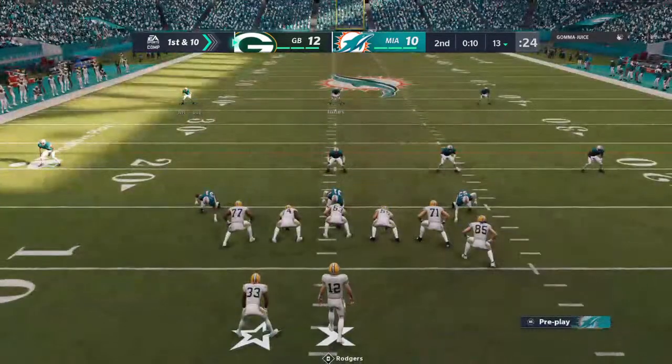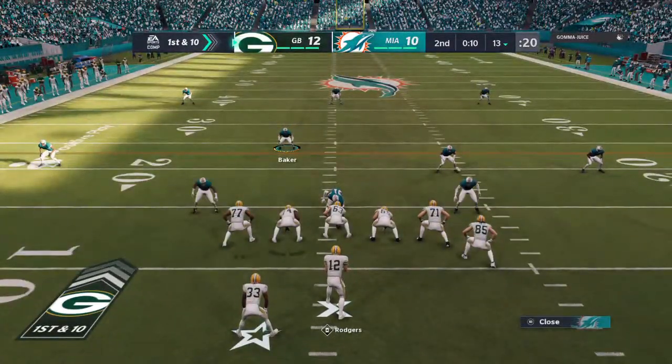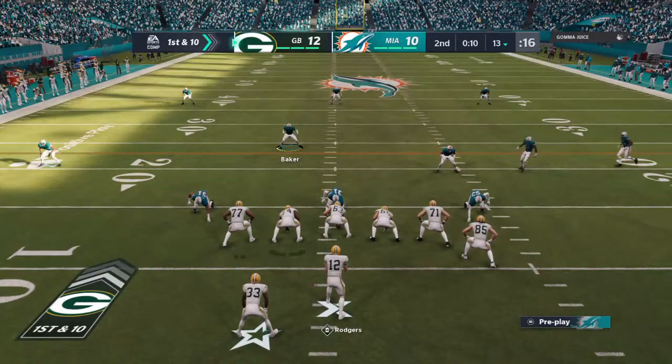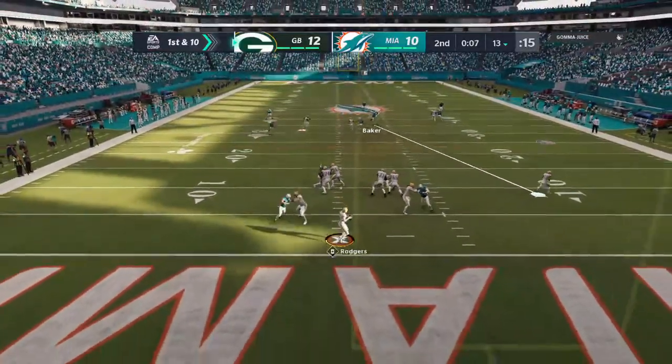The Packer offense ready to get their next drive underway. And you got to think, if this is anything other than just taking a knee, I'd be very surprised. Yeah, they've got enough to talk about at the half. Why do anything else? Just get out of there.